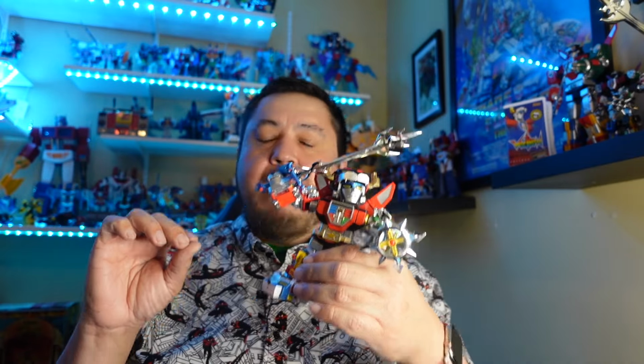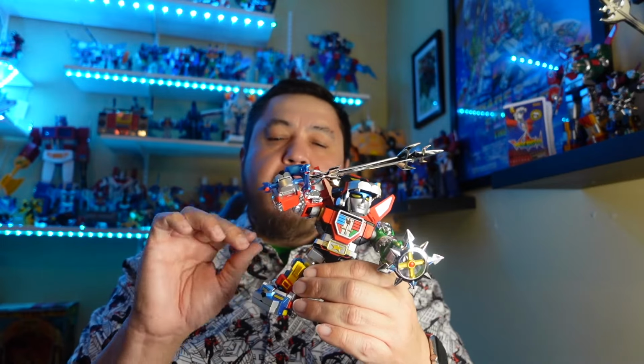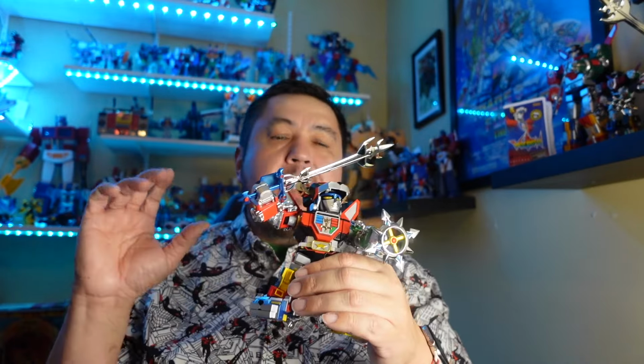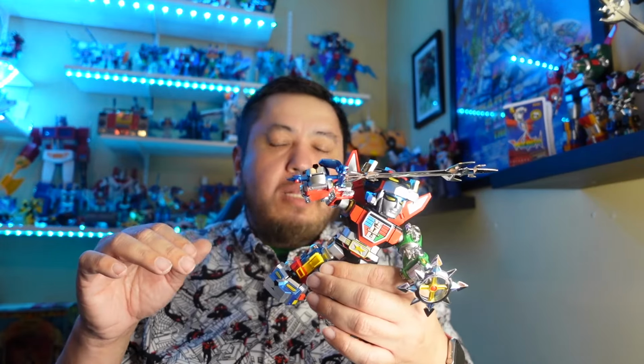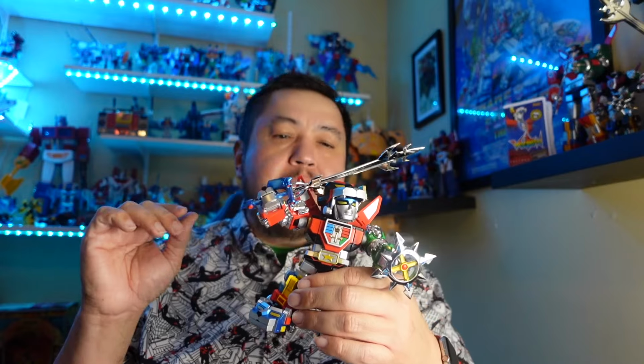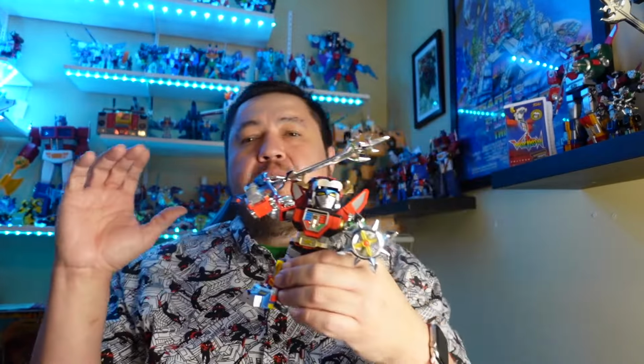The pros on this, I mean, it is heavy, solid built. You have options on how you want to display him with legs or without legs. You have a stand that he comes with. I didn't want to use the stand, but you get to have a stand if you want to have him doing some flight poses. And you get multiple weapons, not only for the lions, but also for Voltron himself.